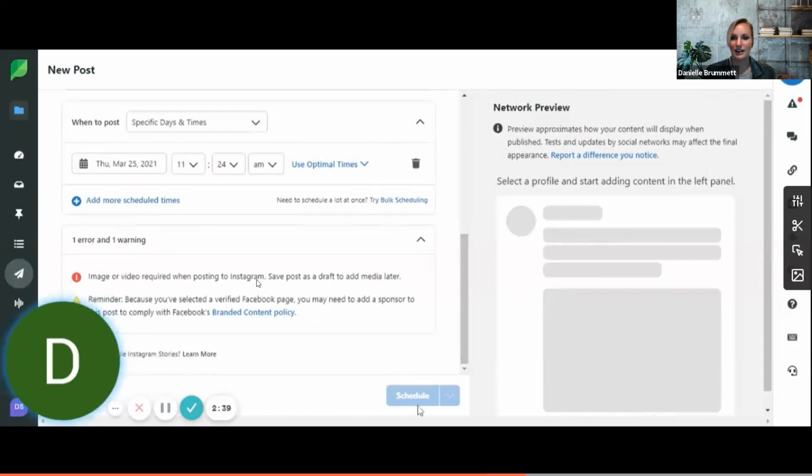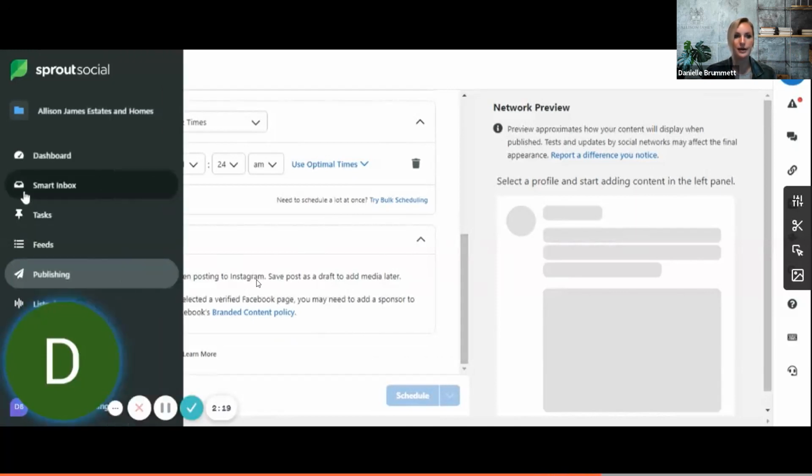And then obviously there's not an actual post here, but then you just click schedule and then you don't have to worry about it. It's scheduled out and you could do that a month ahead of time and you would never have to think twice about it. And if for some reason there was an issue with the post, Sprout Social will notify you via email, or if you have the app on your phone, they would notify you via push notification, which is super, super great.